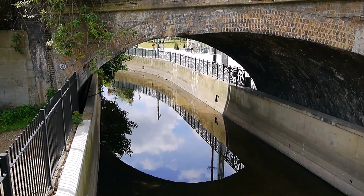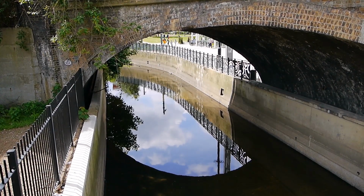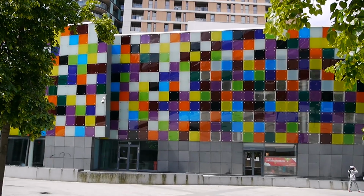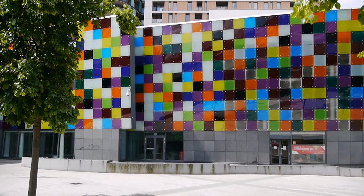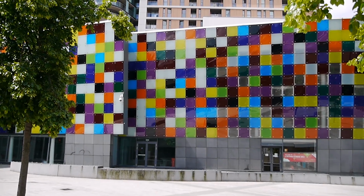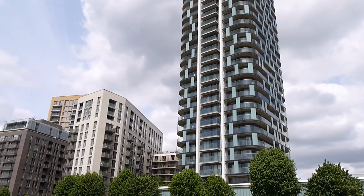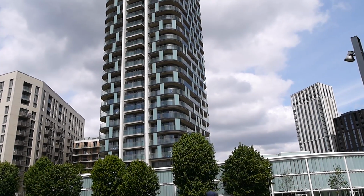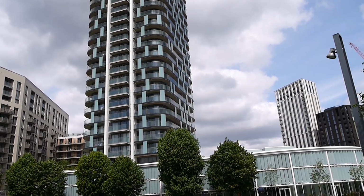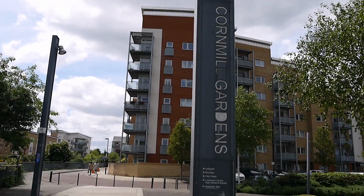So now we're back on the Ravensbourne, and Ian's confident that this is the way ahead. And this is an interesting chunk of architecture here in Lewisham town centre. Huge new development here at Lewisham. Another part of the old changing face of London that we keep seeing on these walks. This is Cornmill Gardens.